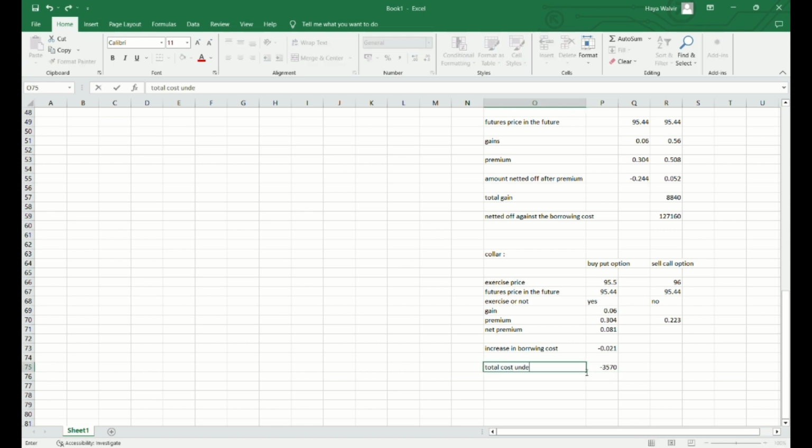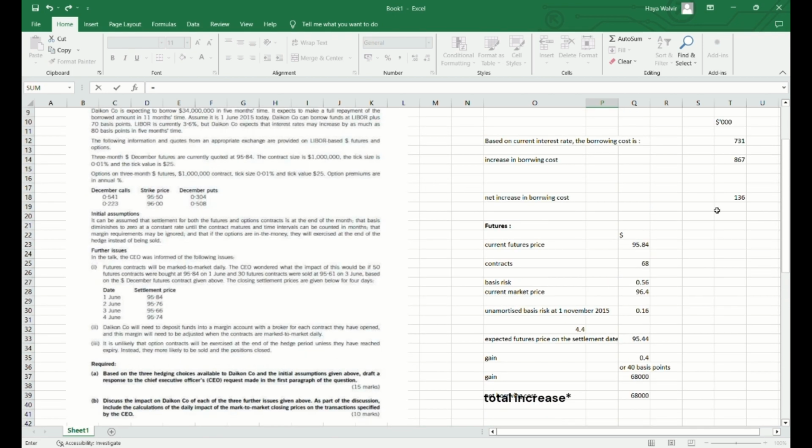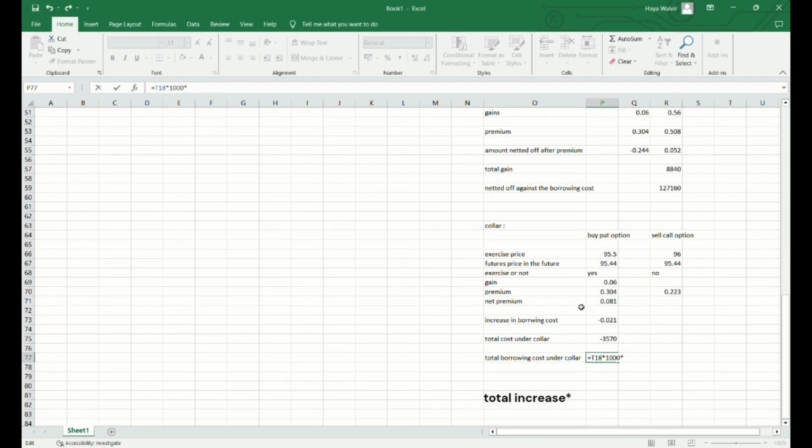So total cost under collar, and then total increase in the borrowing cost. No, total borrowing cost under collar is therefore equal to our this times 1000. As I said, I have not accumulated the zeros in this. That's why I'm multiplying by 1000. Then this plus 3570 because it's an increase in the borrowing cost. Borrowing cost is already a loss for the firm, so increase in the loss is supposed to be added. If it would be a gain, then it would have been deducted against the borrowing cost, right? It would have been reduced against it, but it's not a gain, it's a loss. It will increase the borrowing cost for us. So 139570 is what I get.